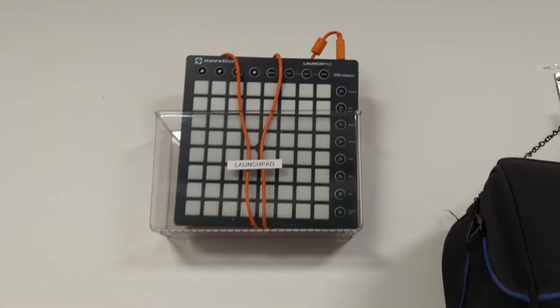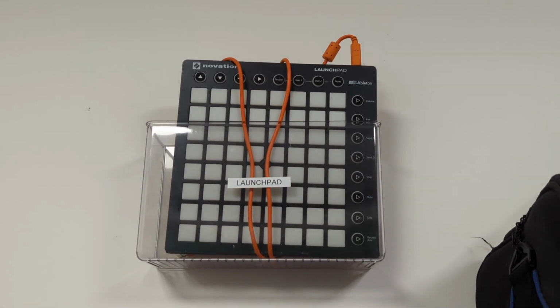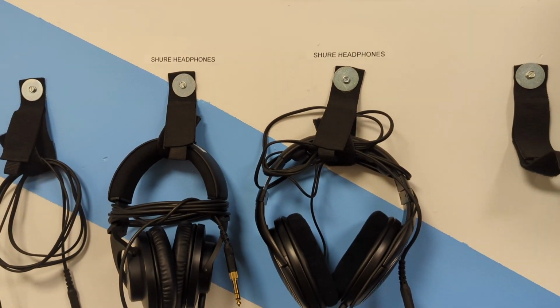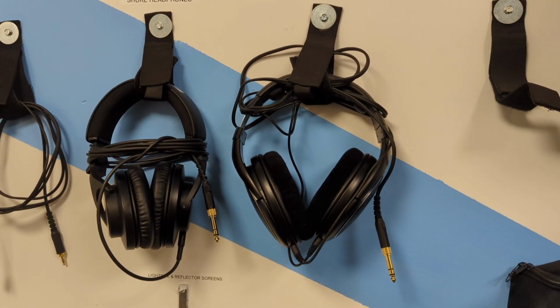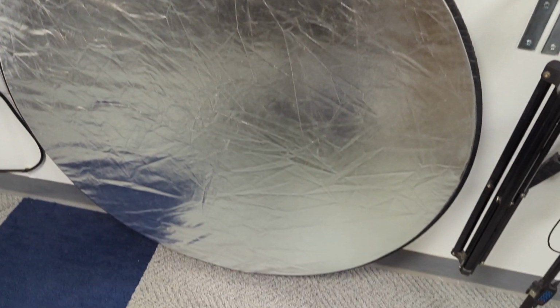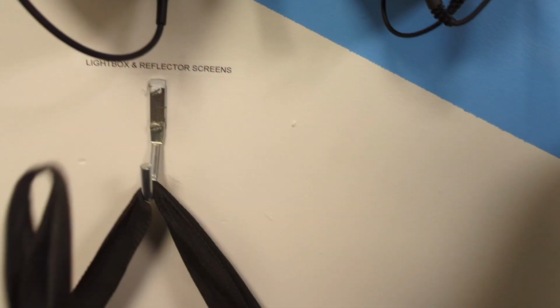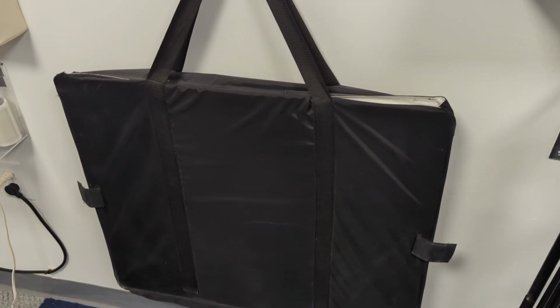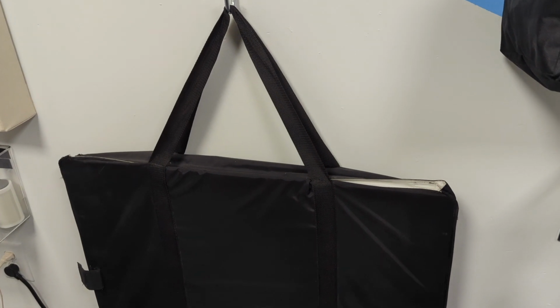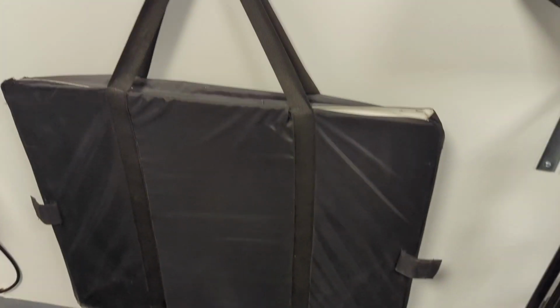Up here is a launch pad, and this is useful for music editing and mixing. Here are 2 fancy Shure headphones, so you can use these when you're editing music. And these plug right into our audio interface, which we'll get to in a minute. Down here are some reflectors, and behind it is our photo box. So this has lights built into it. You can open up the box, and inside of it, you can place your products for product photography.